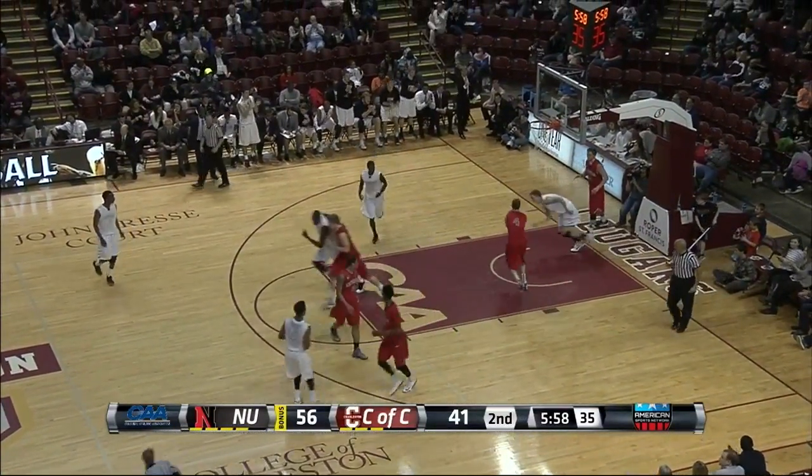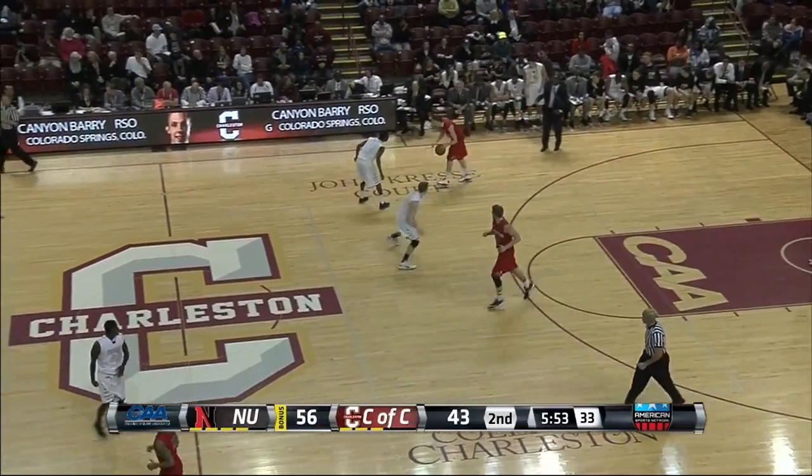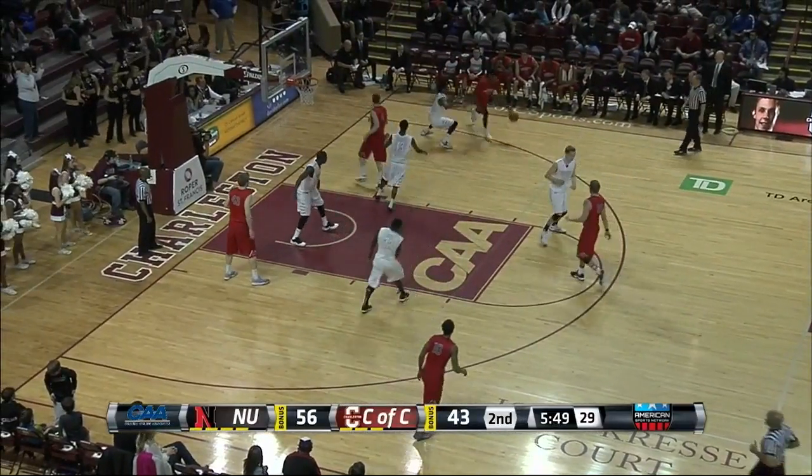Wow, nice spin move by Barry. Really good, and you can see a concerted effort. This is different. College of Charleston has changed how they're attacking on the offensive end.